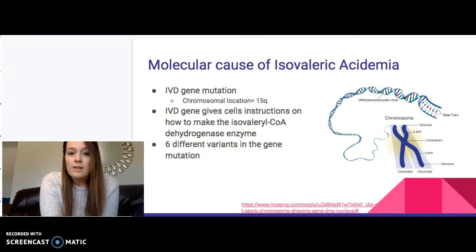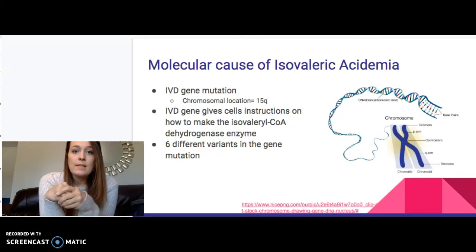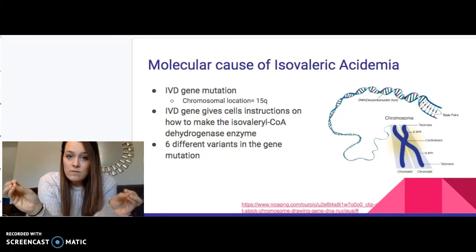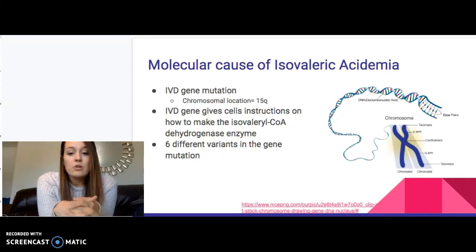So type 1 is a mutation where there are the same normal size proteins, but there's just a substitution in the base pairs of the DNA. So that means we have something else coming in and something going out. So there is a change in the gene corresponding to the sequence change of our DNA, which makes a shorter protein, and the proteins essentially operate inefficiently from that. And so they cause the protein to be useless.